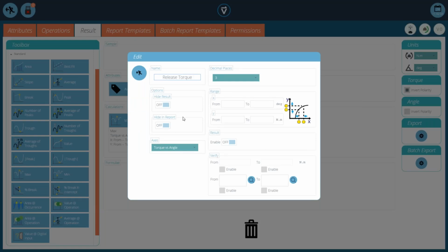Now, on that screen, you can also assign pass or fail criteria. So for instance, if you only want to meet a certain minimum threshold, say, you know what, as long as we meet, say, 10 Newton meters of torque, we're happy. Anything above that is perfect. Or we do not want to exceed 20 Newton meters of torque because that would be too much for anybody to open, right? Or you can simply enable both and just create a range, which means any result that falls between 10 and 20 will have that check mark as a pass.